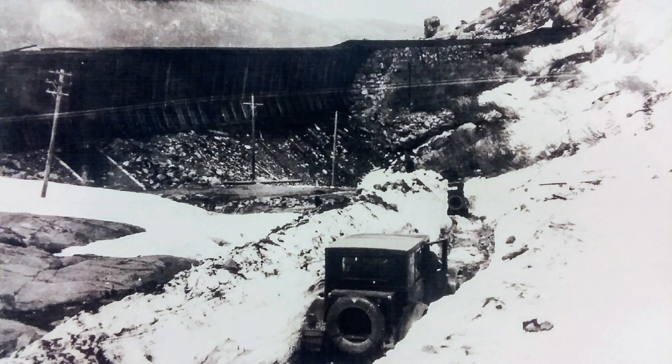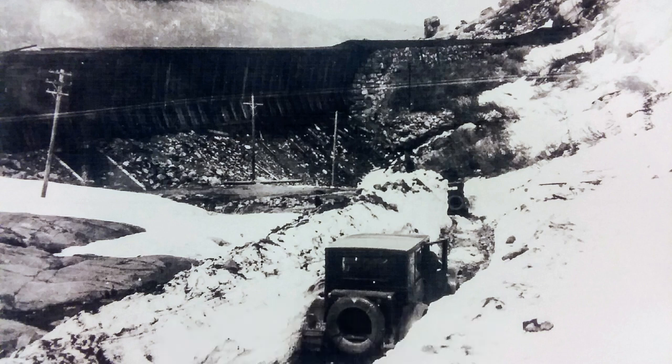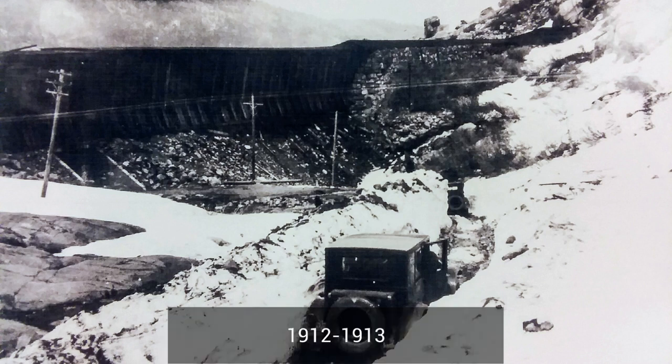But I thought you said they were going up through the snow. No, when they used to go up into the snow shed, they're going towards Truckee. They're going down the hill, all going past Lake Mary. All on the summit, heading downhill, and that's all shoveled out by hand to get to Truckee and Lake Tahoe. So that's got to be about 1912, 1913 there.